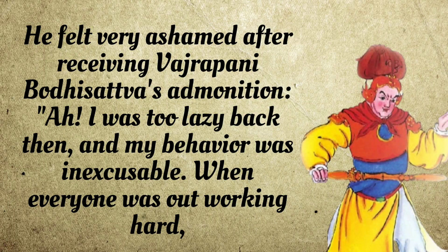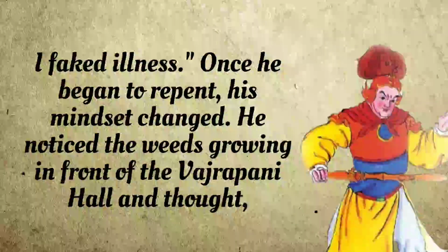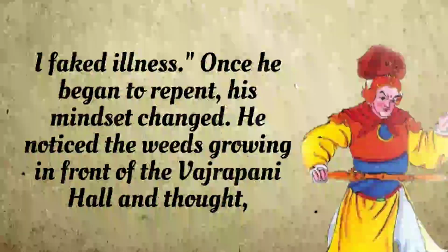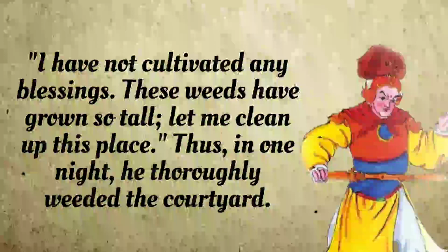He felt very ashamed after receiving Vairapani Bodhisattva's admonition. "I was too lazy back then, and my behavior was inexcusable. When everyone was out working hard, I faked illness." Once he began to repent, his mindset changed. He noticed the weeds growing in front of the Vairapani hall and thought, "I have not cultivated any blessings. These weeds have grown so tall. Let me clean up this place." Thus, in one night, he thoroughly weeded the courtyard.